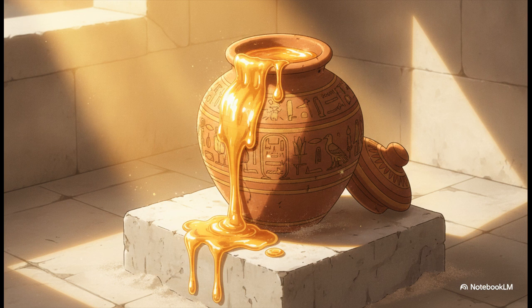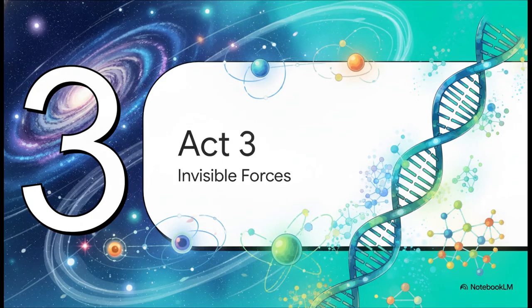Because of honey's incredibly low moisture content, its natural acidity, and its built-in antibacterial properties, bacteria simply cannot grow in it. If stored properly, honey can sit on a shelf for centuries, completely defying the natural laws of decay that claim virtually every other food source. Which brings us to Act 3, Invisible Forces at Work.